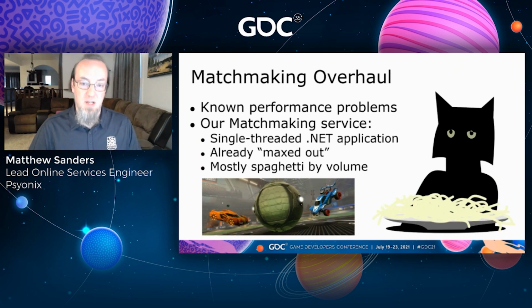The second major feature we worked on was overhauling matchmaking. The architecture of our matchmaking system had some insurmountable scaling performance problems. These issues did not affect its correctness, but rather meant that it had a strict performance ceiling. To fix these problems, we knew we were going to need something new, and it was going to be difficult because Rocket League's matchmaking has a lot of complex rules.